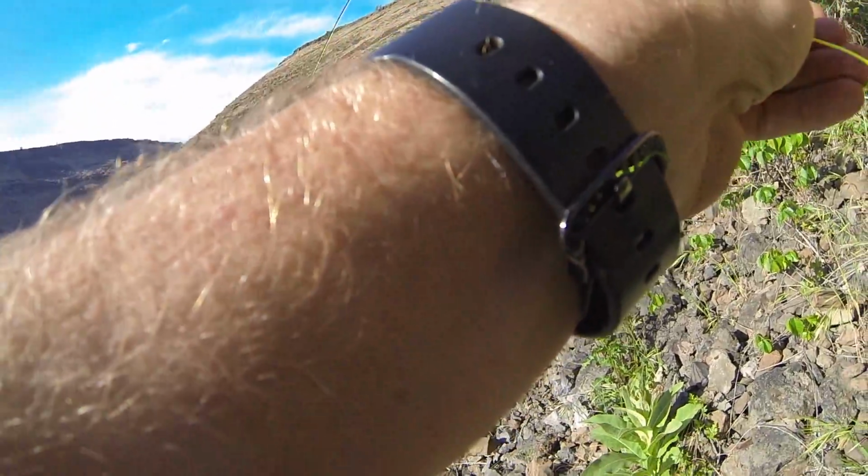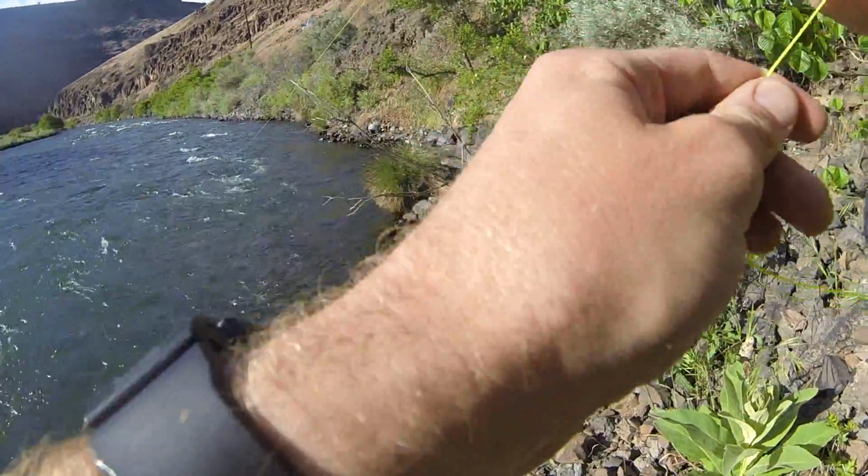After just a few casts, I hooked a nice fish, and he took me out into the rapids, and before I even got the GoPro on, he had me almost down to the backing just because he was in the rapids and he was a good sized fish, very, very strong fish.